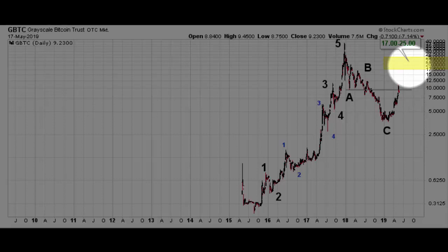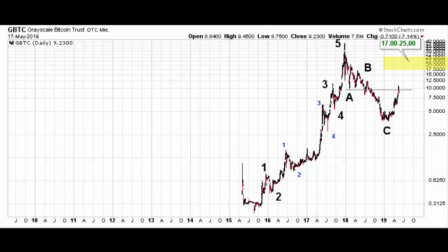So that is the excitement with GBTC, even under the less bullish scenario that we can find based on its Elliott Wave labeling. The potential for GBTC's price to continue significantly higher is very clear. So let's look at this one a different way.